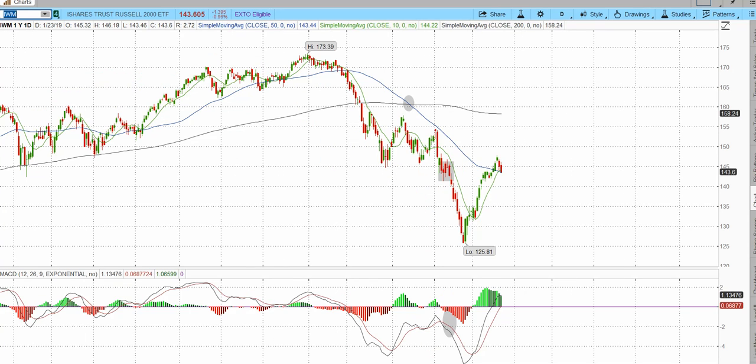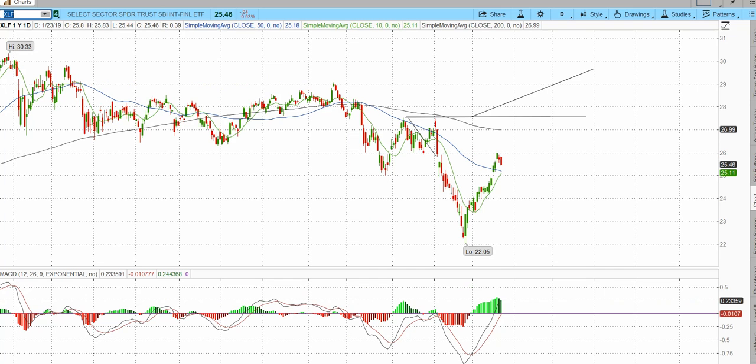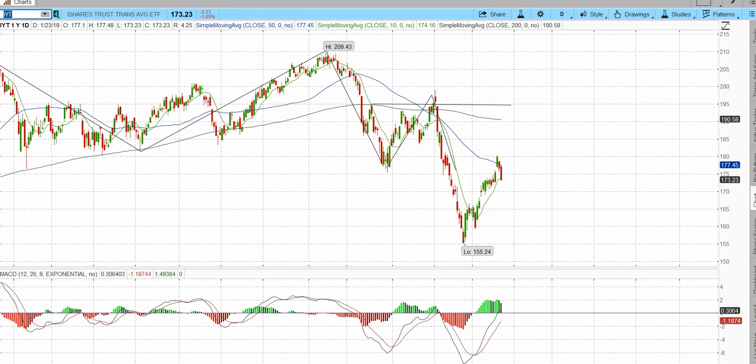So Russell 2000 doing same thing. What are financials doing? They're stronger than the rest. They're not even touching either one of them. What are the transports doing? They're broken. They came down hard. They broke the 10 SMA. They puked. The 10 is not even close to the 50, so they're probably one of the weakest sectors if we're looking for relative weakness out there.